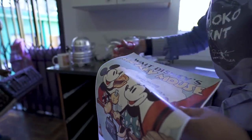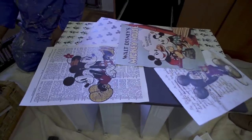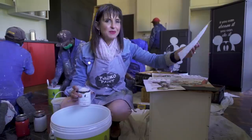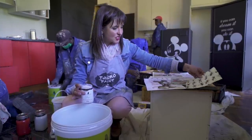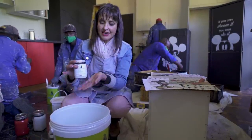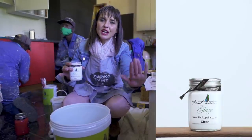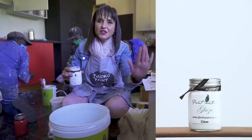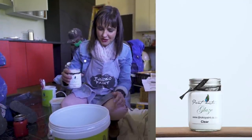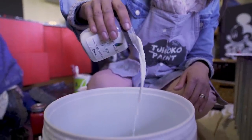I'm going to add some excitement to the drawer, so I've printed some pictures with Mickey Mouse images on it, and also some of Liz's papers that she had in her collection I'm going to use. On these drawers I've mixed the glaze, 3 parts glaze, 1 part water already in here, and I'm simply going to dip the images through the glaze and use the glaze as a glue to stick it onto my drawers.